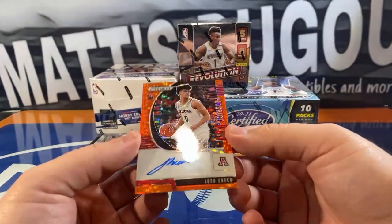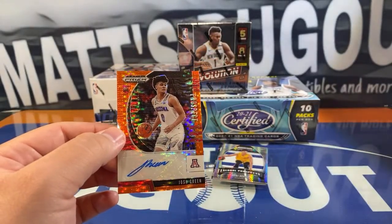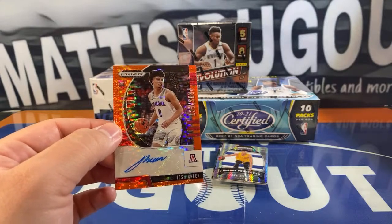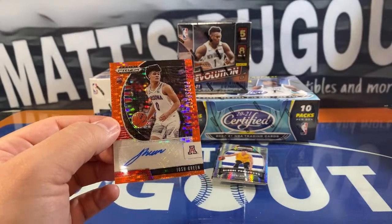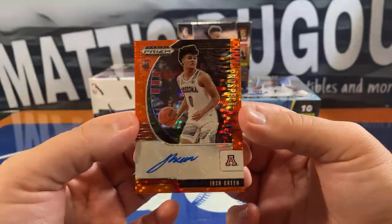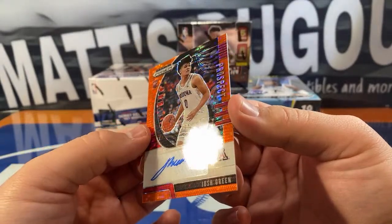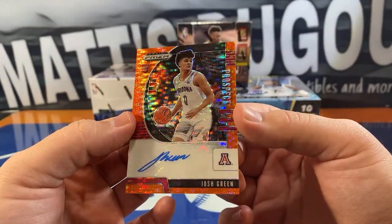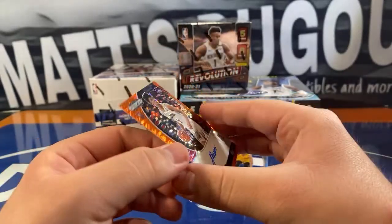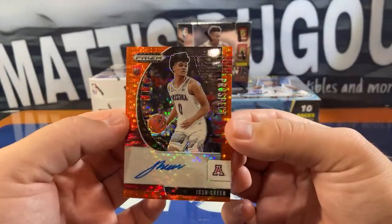Nice. Orange Pulsar rookie autograph. Way to go on the Josh Green. Way to go. That's the Mavericks again. Let me get these over here. So Mavericks crushing this box. Nice one. Brandon, there you go, man. Another late buy. Nice Josh Green. That orange Pulsar is beautiful. Josh Green, orange Pulsar, rookie auto to 49. Congrats, man. That's sweet. That's real sweet.